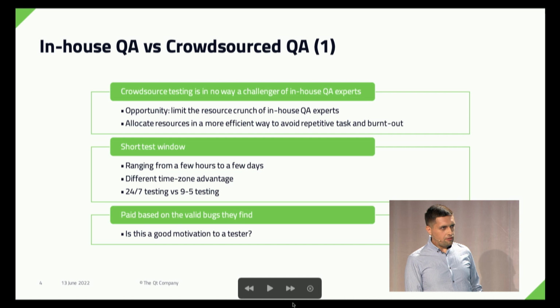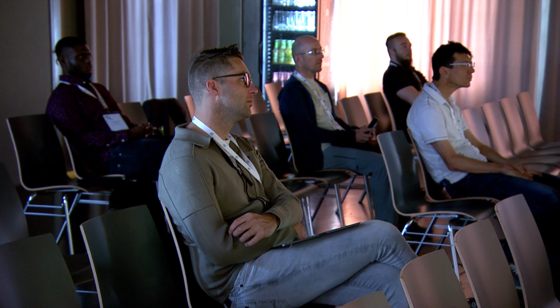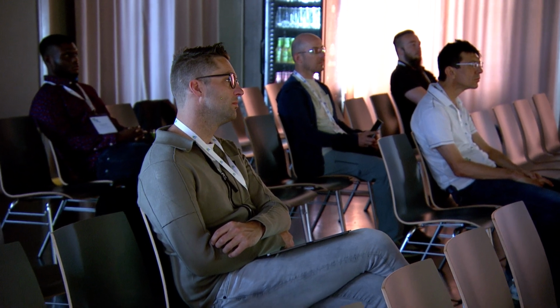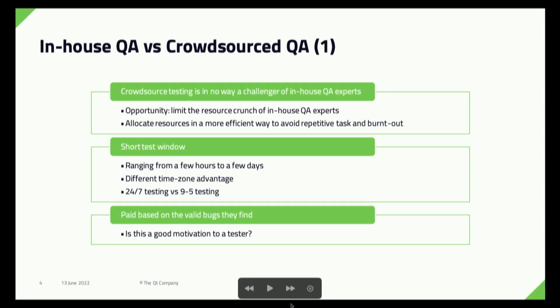There is also a bit different motivation. You usually pay people by the hour or a monthly salary. Those testers are very often paid by the bugs they found, which actually can motivate them to find easy bugs that everyone will find, and not to try hard scenarios where a lot of time needs to be invested. They will just go for quick, easy wins. So some platforms are basically saying, okay, we no longer pay per bug, we'll pay per hour, per time used, which is more efficient.